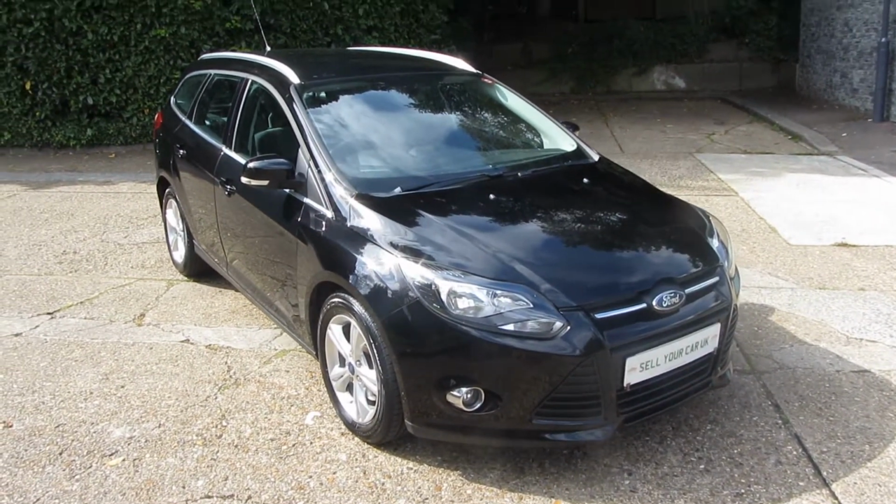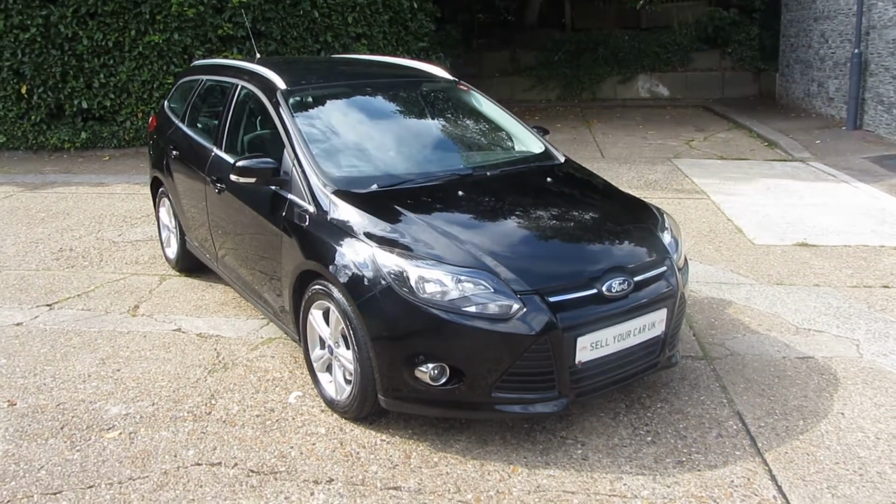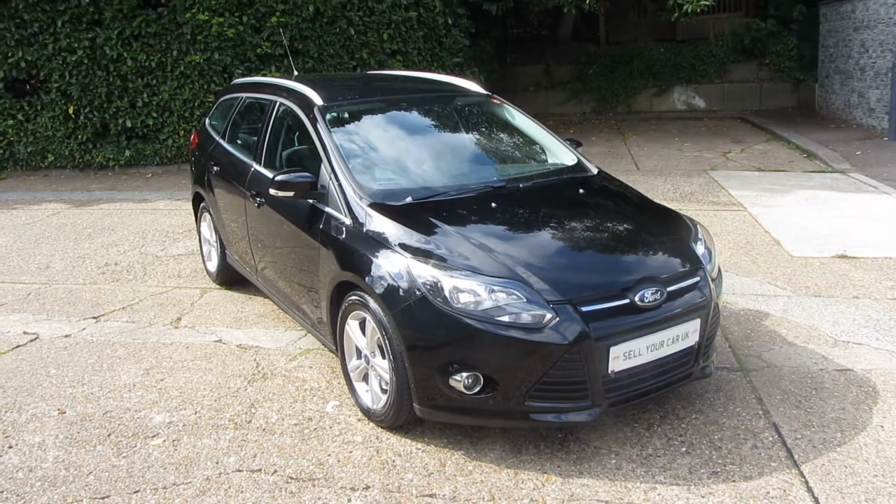It is currently under an AA warranty until September 2016, so only about a month left on that, but that will be coming with the car.